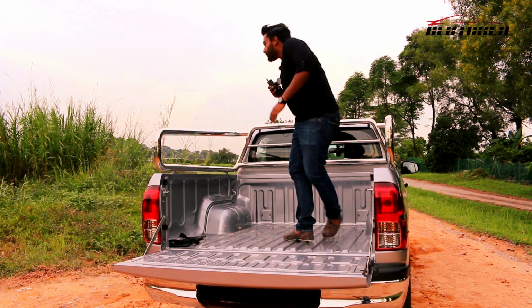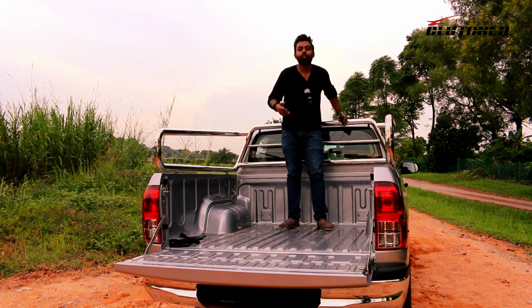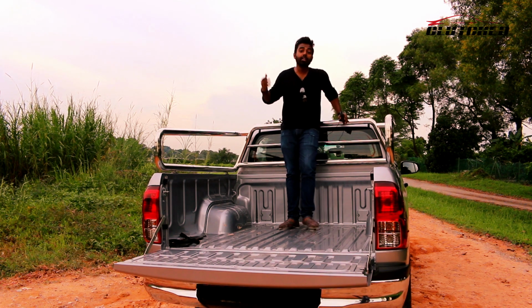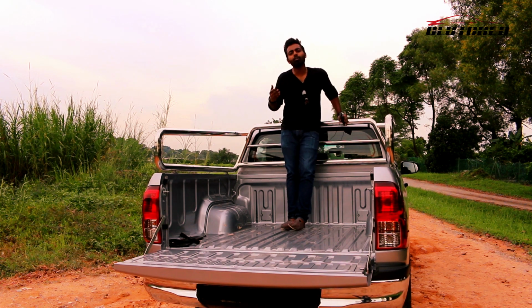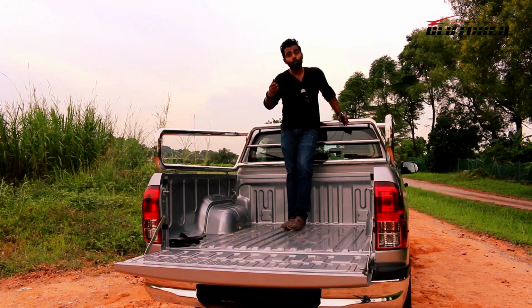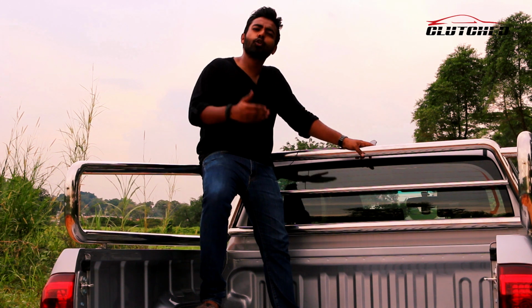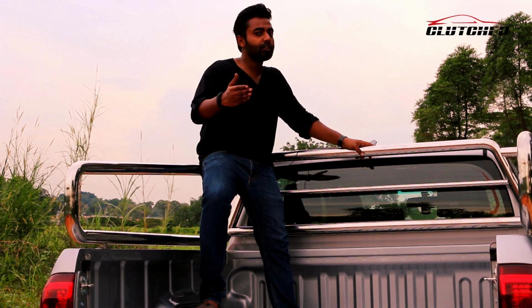This is created for the working man, the guy who's in the construction line or in the marine line or in the grave digging line, he has to haul stuff all the time. And if you are one of them and you start looking at things like a van or a 10-foot lorry, before you know it, you realize the Toyota Hilux is your best choice. And don't forget this, it's a Toyota, which basically means it's bulletproof.